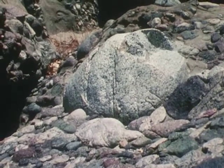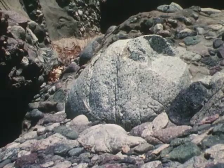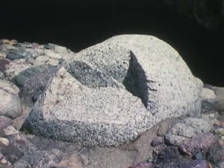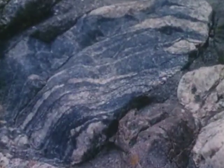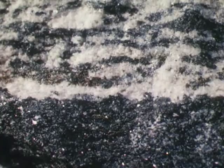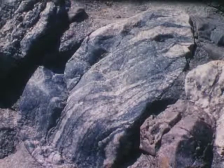Here is another kind of rock. It appears to be made of a light-colored material. A closer look shows it is made of light and dark crystals, all locked together. Again, the rock is a puzzle. Here is yet a third kind of rock. It is made of very small crystals arranged in layers. Again, the origin of the rock is a puzzle.